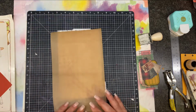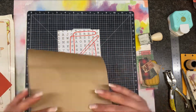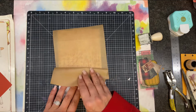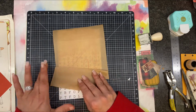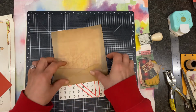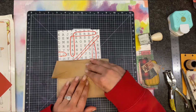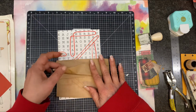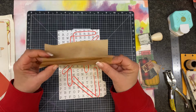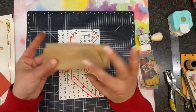Okay, so how wide is this? A little bit wider than it needs to be, but that's okay. We'll trim it down first. These are super, super simple. All I do is fold it, and then I kind of like to go wonky. I like the idea of it being off center. And because this is bigger, let's do one more. I'm going to go up just a little bit. All right, we could even go one more. Let's do it. Why not?